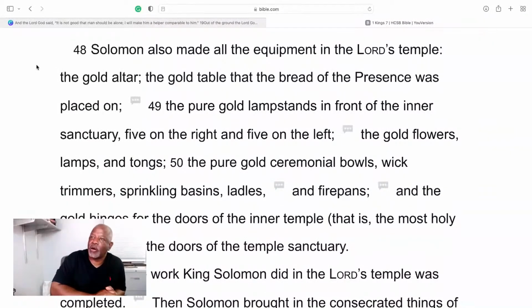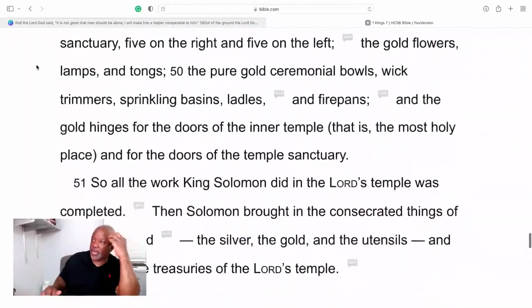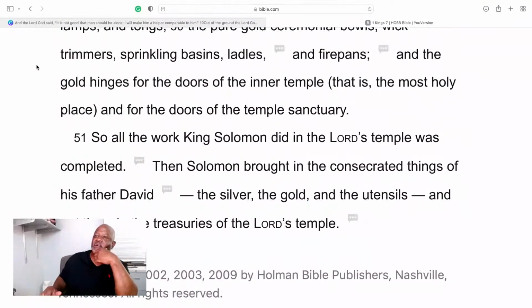Verse 48, Solomon also made all the equipment in the Lord's temple: the gold altar, the gold table on which the bread of the presence was placed, the pure gold lampstands in front of the inner sanctuary, 5 on the right and 5 on the left, the gold flowers, lamps, and tongs, the pure gold ceremonial bowls, wick trimmers, sprinkling basins, fire pans, and the gold hinges for the doors of the inner temple, that is the most holy place, and for the doors of the temple sanctuary. So all of the work Solomon did in the Lord's temple was completed.